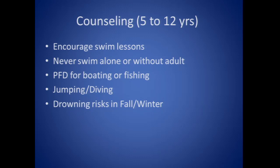And drowning risks in fall and winter, particularly around here. Kids are out ice skating, they're out ice fishing and stuff like that. They can easily go through the ice, okay? So around here, you have to warn them about that too.